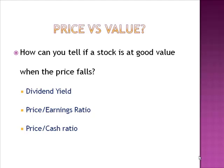So how can you tell if a stock is at good value when the price falls? Because maybe the stock is falling because the value behind it is falling. Well, there are quantitative or numbers-based ways of valuing this. For example, by looking at the dividend yield, or the price to earnings ratio, or the price to cash flow ratio. Each of these I will be dealing with at a later stage in another video.